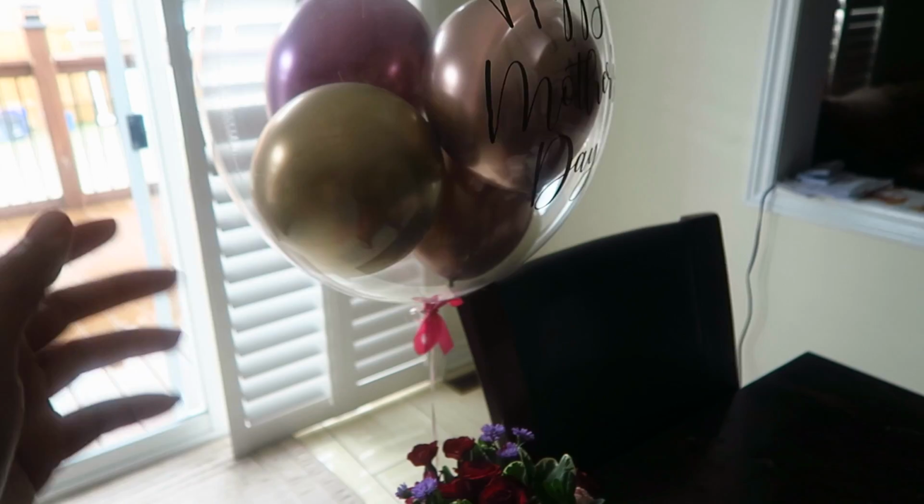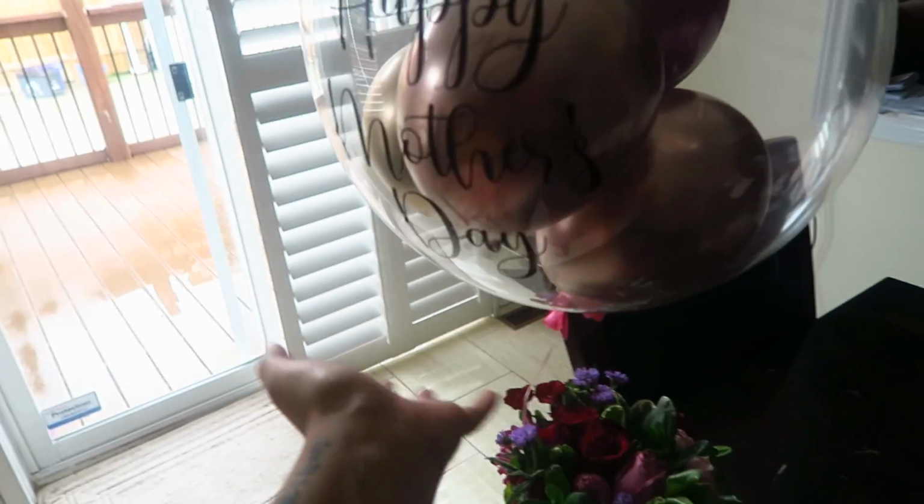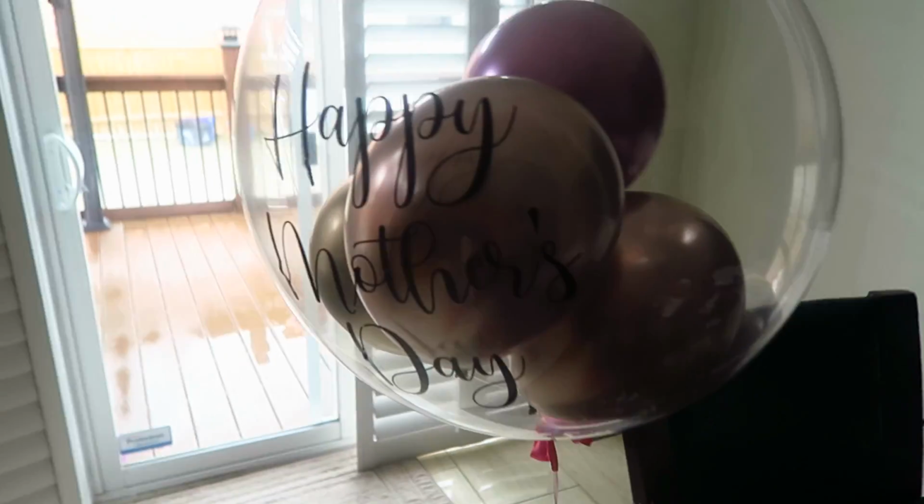I'll leave their info down below as well. But they do so many different cool displays and bigger balloons and bundles and all this kind of stuff. But this was like the Mother's Day one. Super cute. Mom got super happy because it was different.